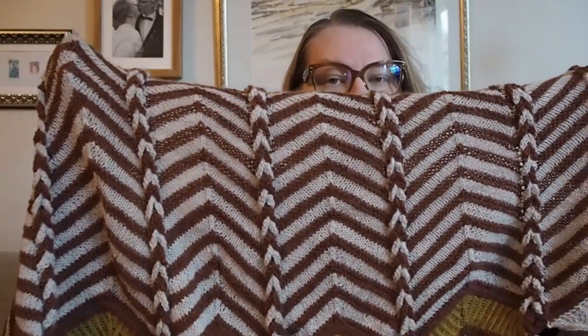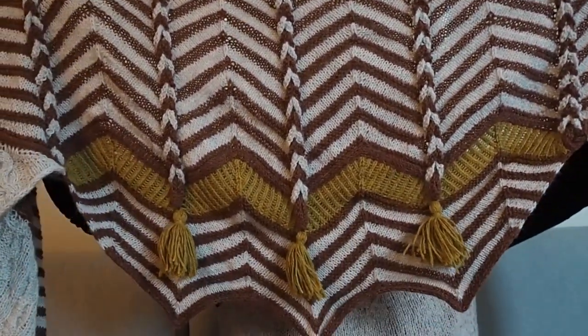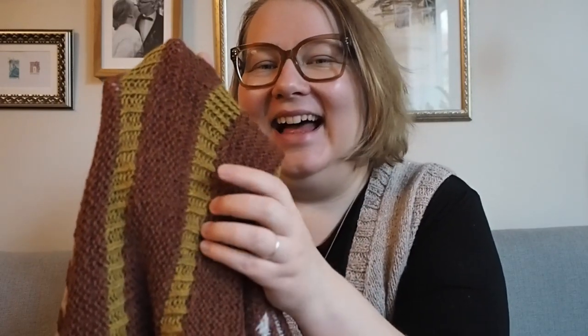So yes, this was my second time participating in Stephen's Mystery Knit-along, and I used leftover yarns from the 2021 Mystery Knit-along shawl. So this is Drops Alpaca, and these two colors, I think this is called Hazelnut. This rusty red. Yeah, let's go with that one. And this pickle green colorway.